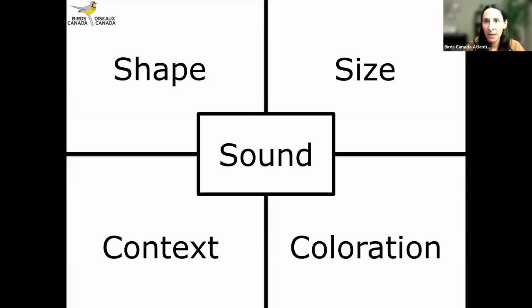So let's get into some basics of bird identification. There are 5 categories of things that can help you figure out what you're looking at when you see a new bird or a bird that you're unfamiliar with. These are shape, size, context, coloration, and then also sound. And so we'll just go through each one of these.